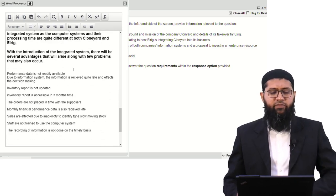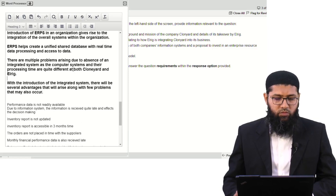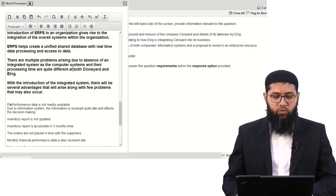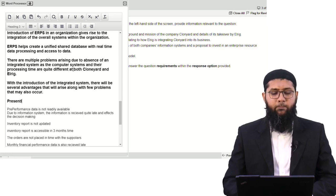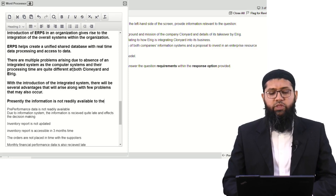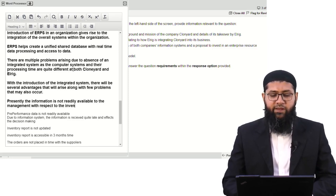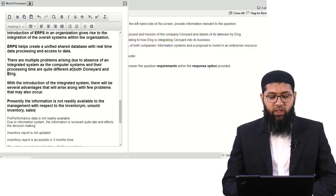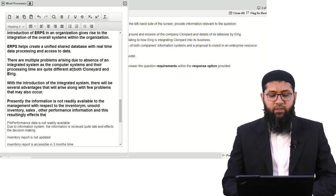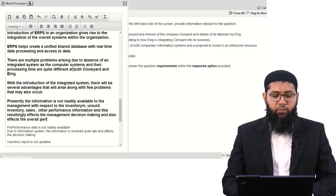Now, what is actually going to happen with respect to it is that presently, the information is not readily available to the management with respect to the inventory, unsold inventory, sales, other performance information, and this resultingly affects the management decision making and also affects the overall performance.